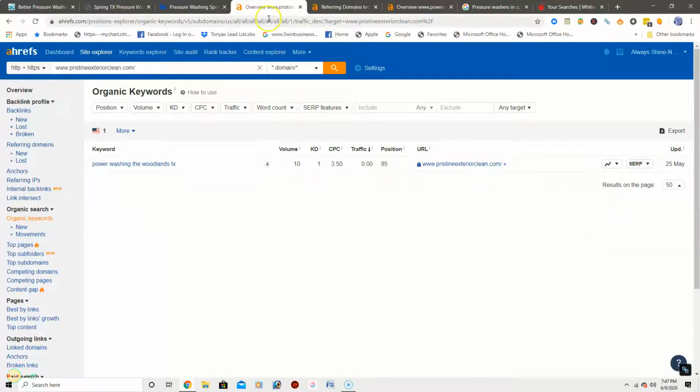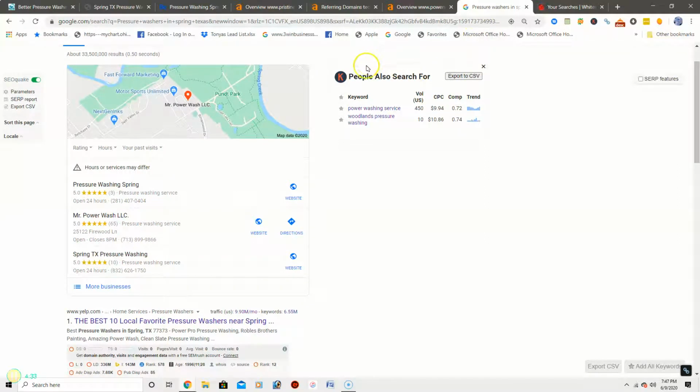So, keywords are basically one of the things that Google uses in the ranking process. So, we would need to get you more organic keywords, which wouldn't be very difficult to do. The other thing that I wanted to show you is right here. Power washing service is a pretty good keyword. I mean, it's getting a volume of 450 people a month. Woodlands pressure washing, 10 people search this keyword every month. So it wouldn't be very difficult to get you ranked in keywords.